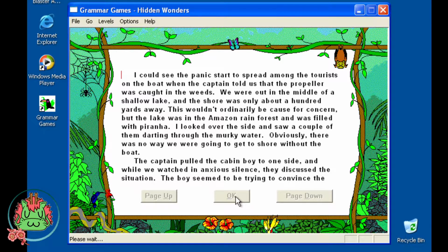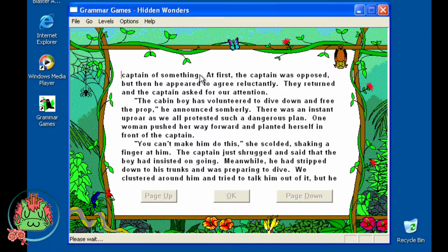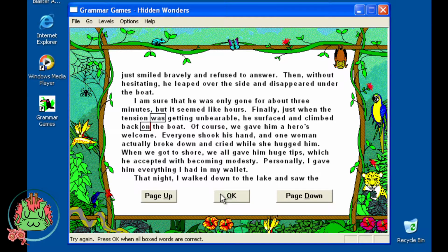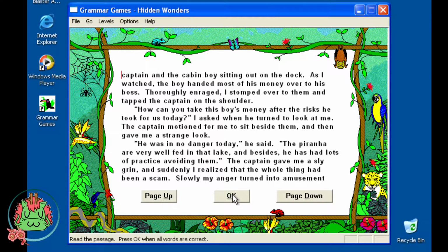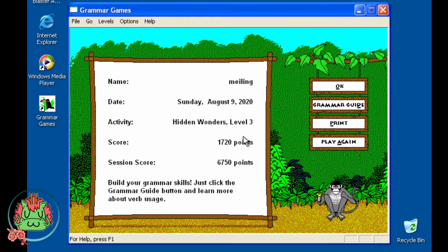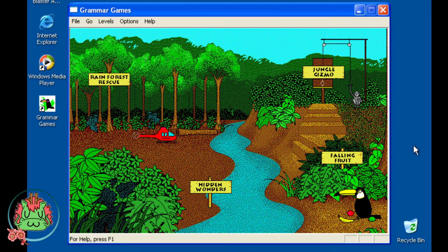Okay, so let's do okay. Okay, so this whole page was right. That's good. And okay. Oh, so this is good too. Okay, the next page. Oh. Tension was getting unbearable. And back. He climbed back on the boat? Into the boat. Okay. Okay, so I did fairly well. Maybe like 2 mistakes. Okay.